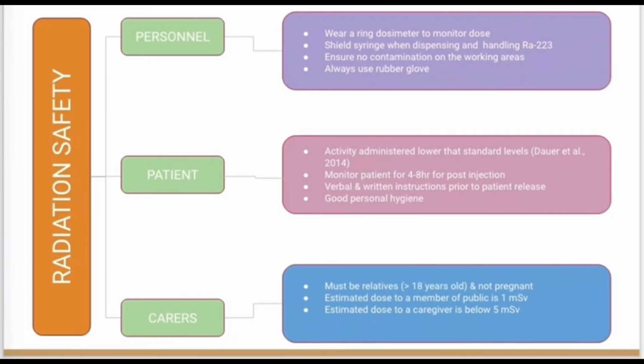When they are going to the toilet, they should sit down on the toilet when passing urine instead of standing up, so that their urine will not be spread anywhere in the toilet. Another option is to use a urinal for the first few days. Then patients should always use a wash after every time they use the toilet.